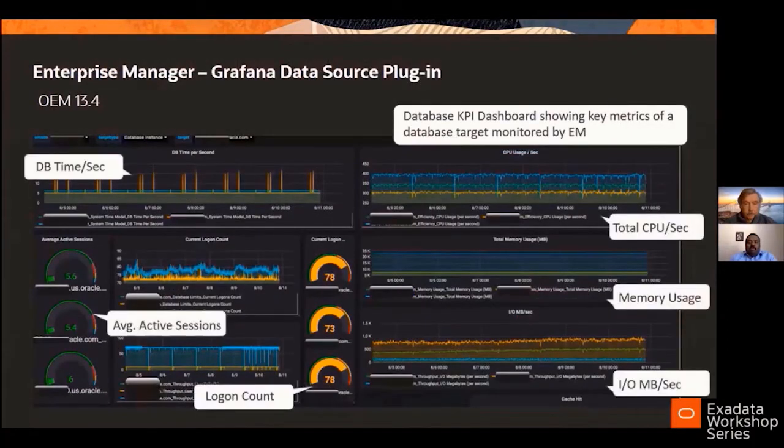OEM 13.4 now provides a Grafana data source plugin, providing the ability to create requisite dashboards on Grafana. You can also visualize data from different EM sites, time series databases, or other analytical tools into a single dashboard panel on Grafana. OEM will be covered in much deeper detail in our Advanced Exadata Workshop series.